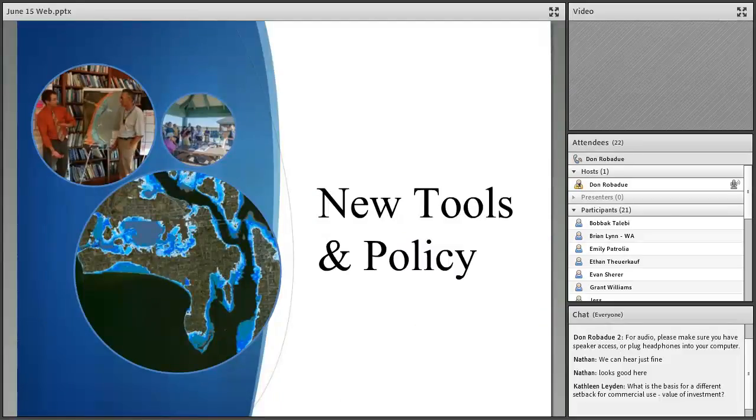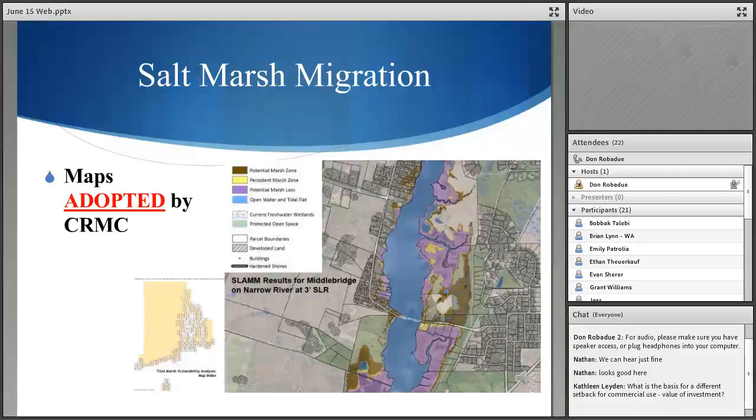So we're also working on a number of other tools and policies, not only for ourselves, but for others. One of the things we developed was a complete parcel level data for salt marsh migration. We used the SLAM model to generate this, and we looked at how marsh migration may occur and where our losses would be, and we've developed an estimate for the entire state for various sea level rise scenarios by community, by parcel, so that we can understand that. It now provides a tool not only for us, but for municipalities or land trusts to focus their acquisition efforts on areas where there might be potential for marsh migration to occur.